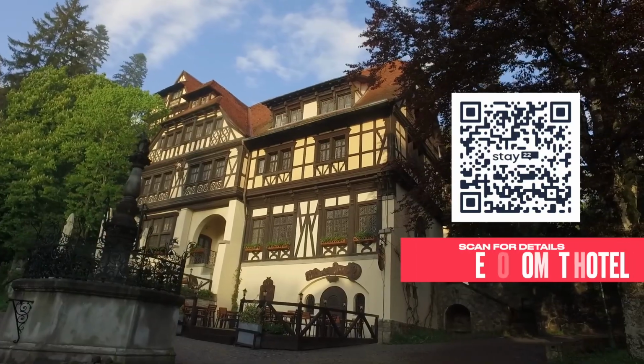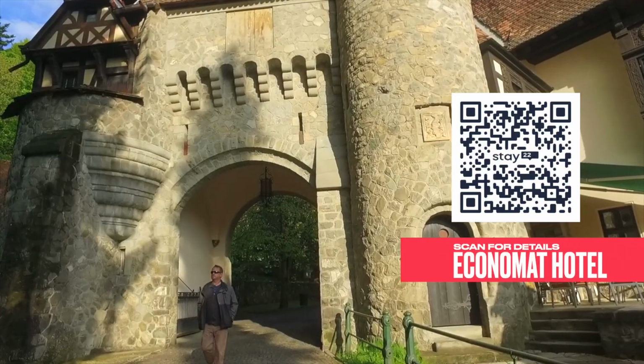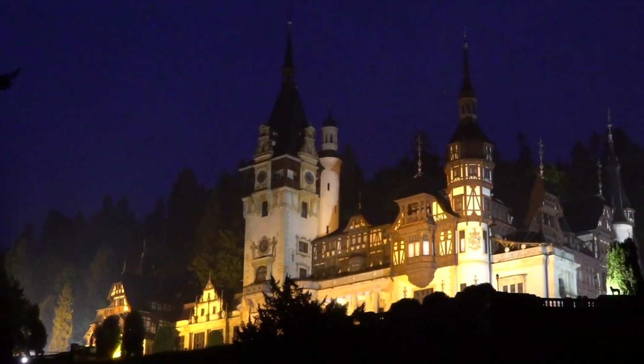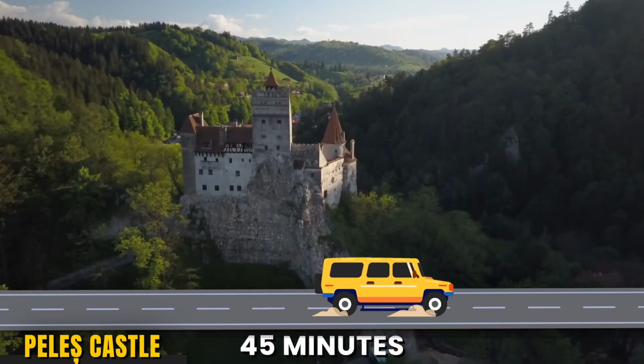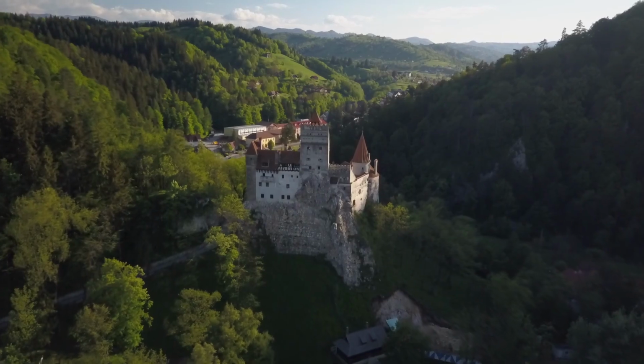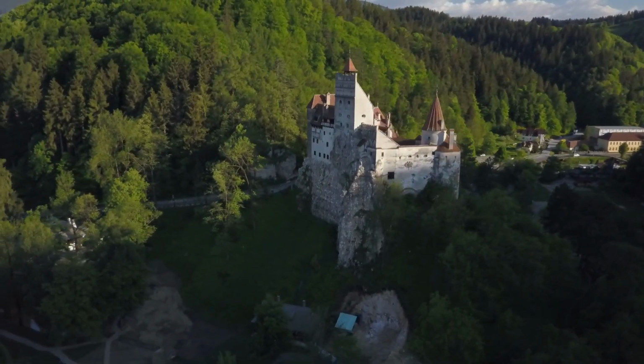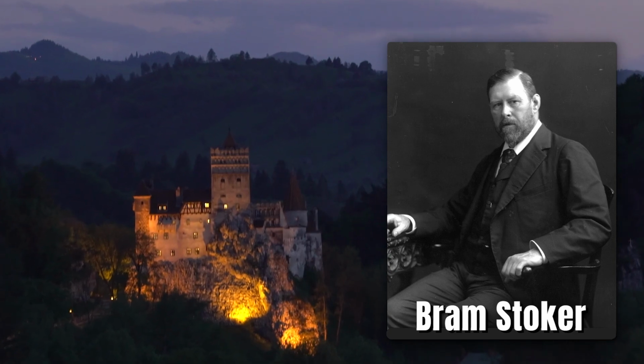We stayed at the Economat Hotel, which was just a walking distance to Pelish Castle, so we could explore it at sunrise and sunset and even after dark. Next up on this great road trip, about 45 minutes from Pelish, is Bran Castle, which is better known as Dracula's Castle. This ominous castle in Transylvania really fits Bram Stoker's description of Dracula's castle.